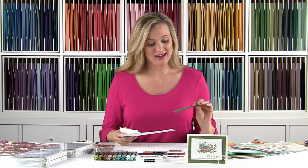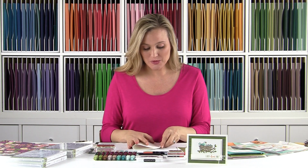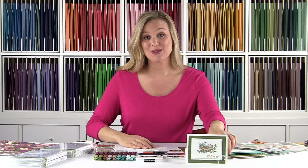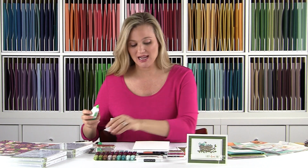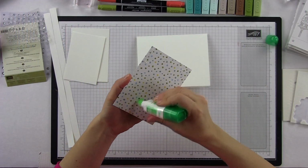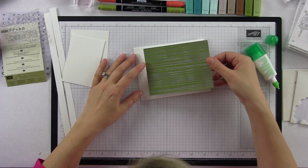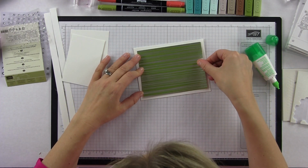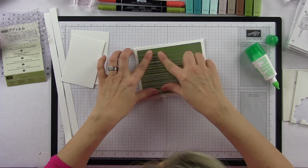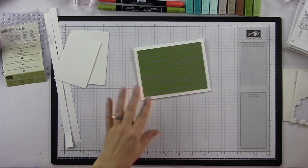I've just got Whisper White and a piece of designer series paper. So I'm going to fold my Whisper White cardstock in half. And then I'm going to use a multi-purpose adhesive and add my Sweet Soiree designer series paper. Now I like to layer from the bottom up, but you can certainly start with your image first. I tend to layer and get my backgrounds done and then move my way up. All right, so that is finished.